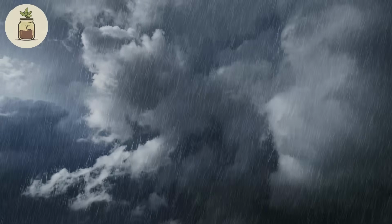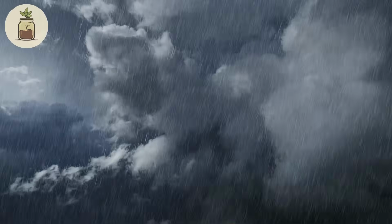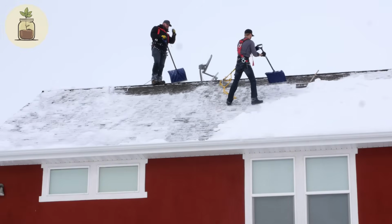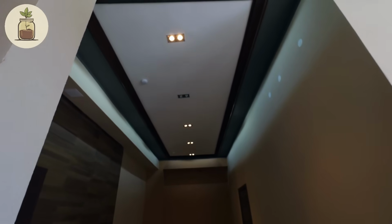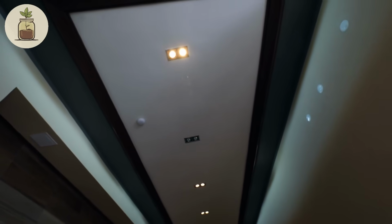With heavy snowfall and rain a common concern, Amish roofs are typically built at steep angles, allowing snow to slide off effortlessly. Imagine building a roof that laughs in the face of a snowstorm. Meanwhile, I can't even handle a slightly leaky ceiling without breaking out the buckets and starting a rain dance.